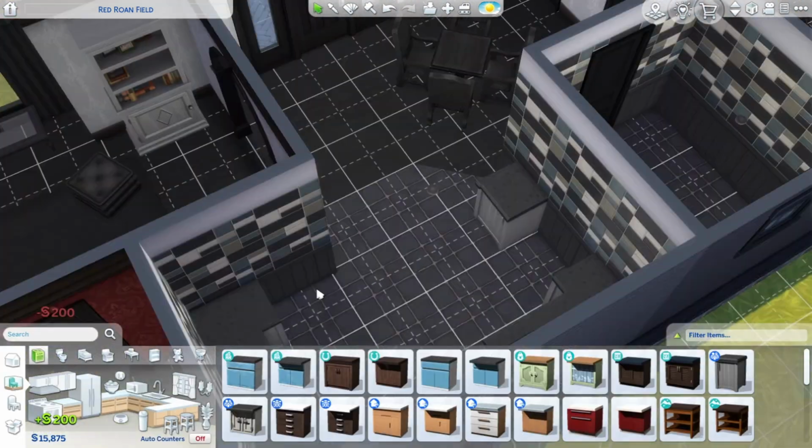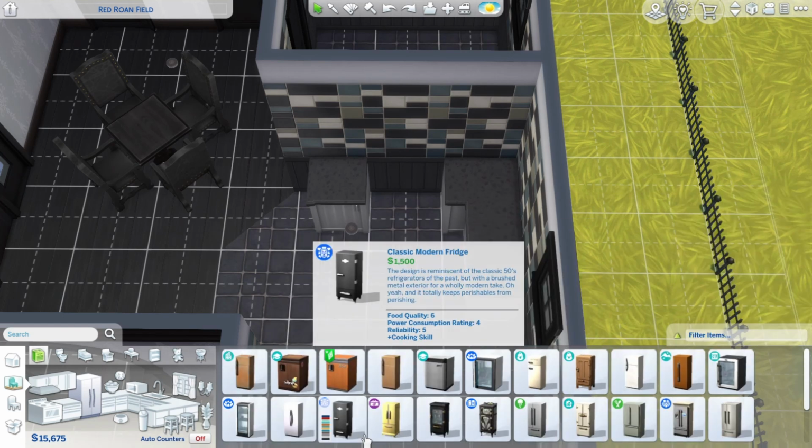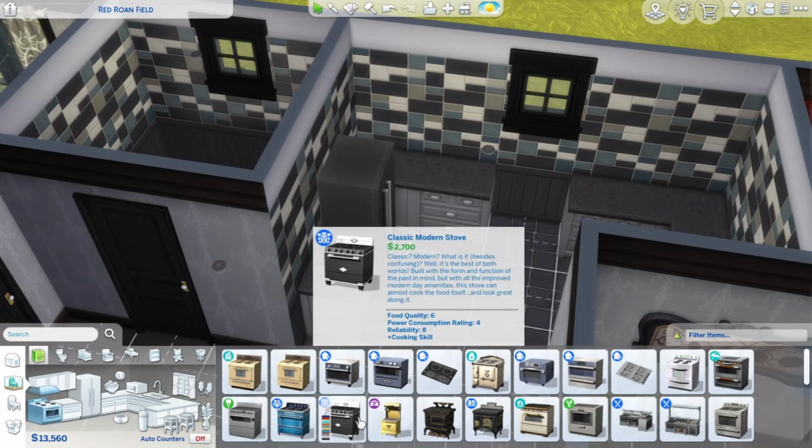I know. It took me about 6 to 7 hours to do this whole build, so I was like dead tired at the end of it. Like it took me a whole day pretty much.